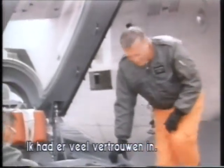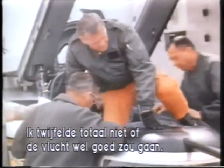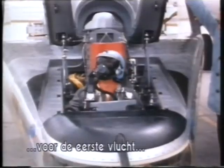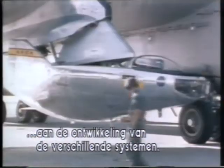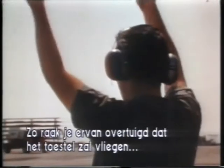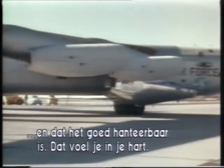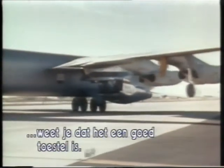I was very confident. I had no reservations at all about how well the flight would go, because I had worked with the vehicle for almost a full year before the first flight, developing the flight control system and all the other systems in the airplane. And when you do that, you gain an awful lot of confidence in the fact that the vehicle will fly, and it'll fly right. You just feel it deep down, and you know with all the effort you've put into it, it's going to be a good vehicle.